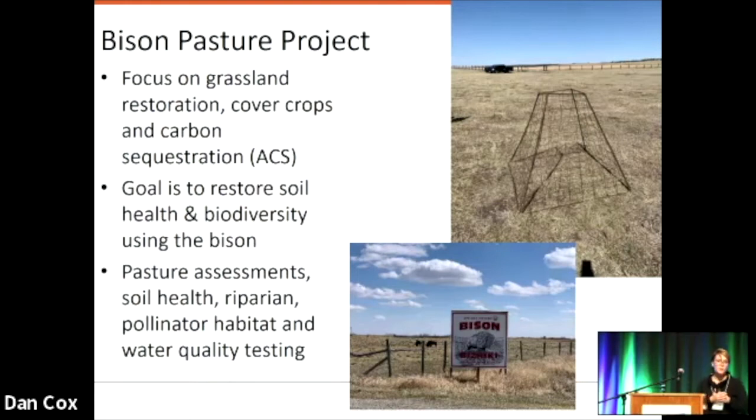Steve mentioned a bit about the bison pasture project. We're really just getting started on this. We put out a number of grazing cages in the past season to get an idea of what the carrying capacity was, and start looking at, okay, what can we do with these pastures? I think there are some plans to do a little bit of water work with small dams, etc. But we're really looking at, can we use bison as an ecosystem engineer to improve the health of the pastures and also the biodiversity associated with it.